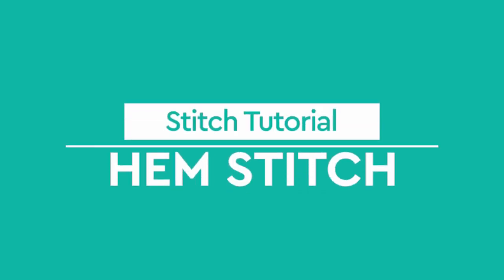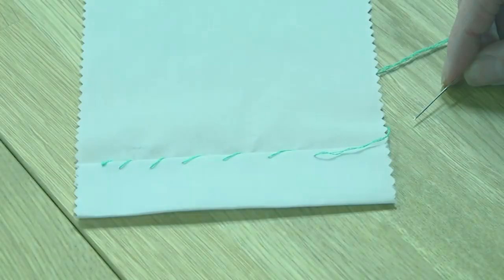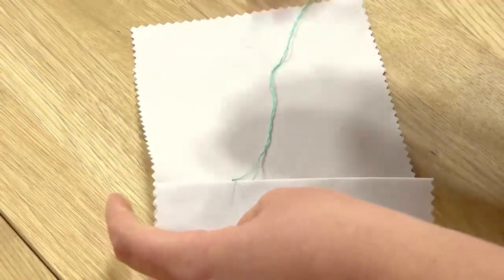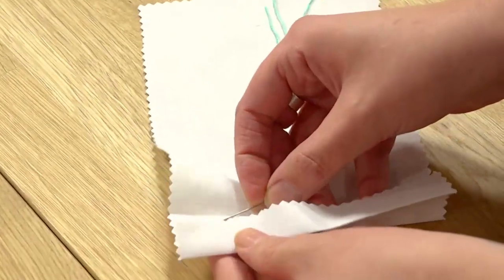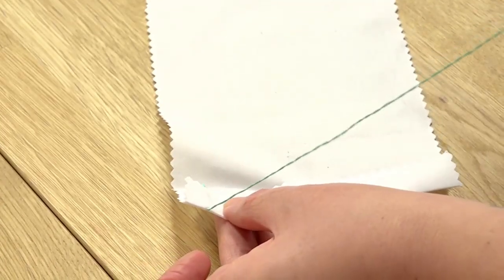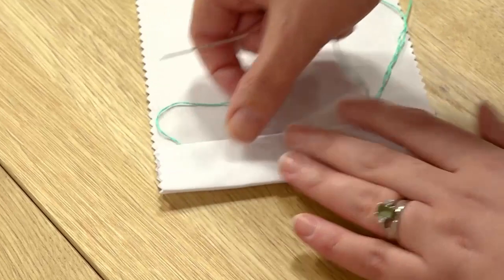So I'm going to be showing you how to do a hem stitch. Now, a hem stitch is just a row of small slanting stitches that are used to secure your hem. So in this case, I'm pretending that this is going to be the bottom of a trouser leg. I'm first going to take my needle through the single hem. I'm going to leave a little bit of a tail before I place that back down.